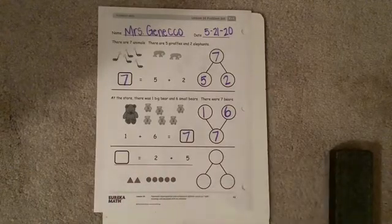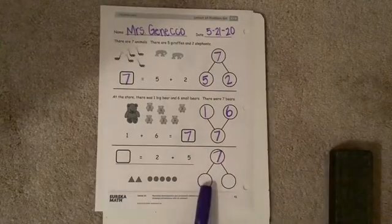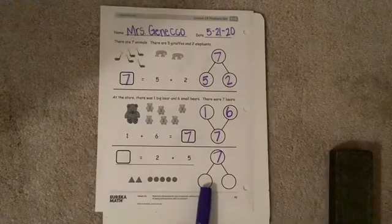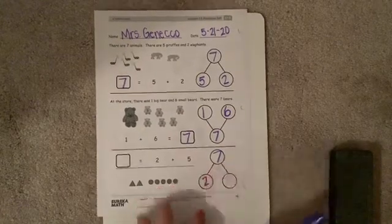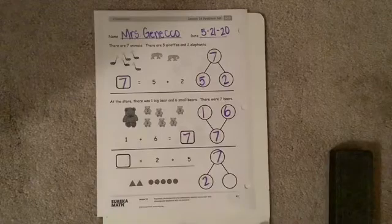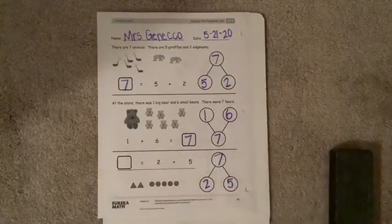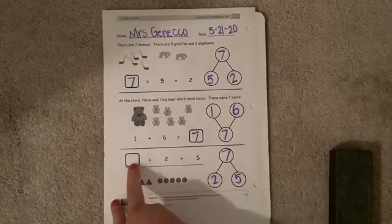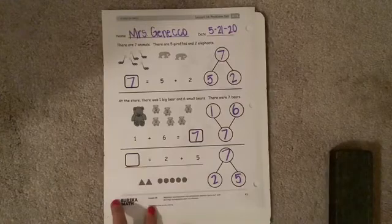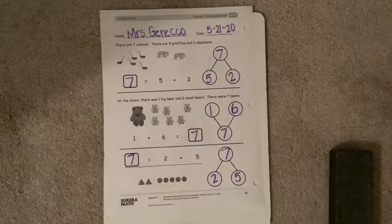It sounds like we're going to do a decomposition number sentence when we're done. What's the whole? 7. Oh yeah. What's my one part talking about triangles? What number will that be? That's a 2. And how many circles did they show? 5. Beautiful. Over here, remember I said it's a decomposition story. That means we're starting with the whole. What was the whole? 7. Oh yeah.